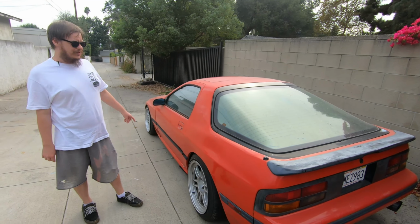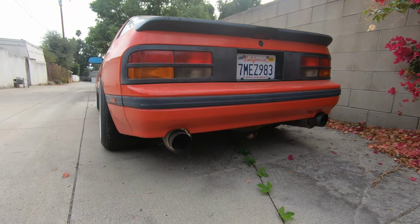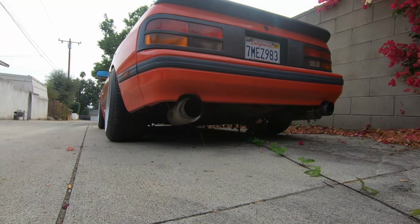Point is, it's a great car. It sounds amazing. We'll eventually get sound clips. It does have a custom exhaust.